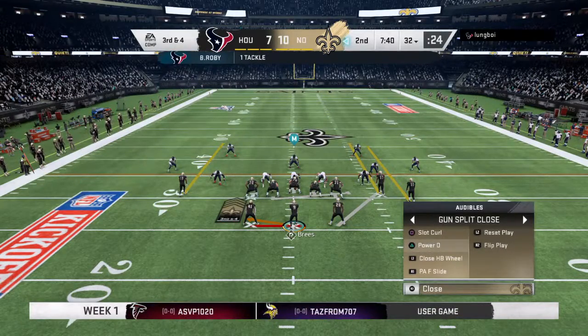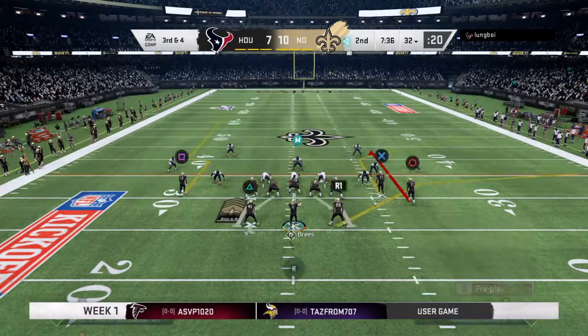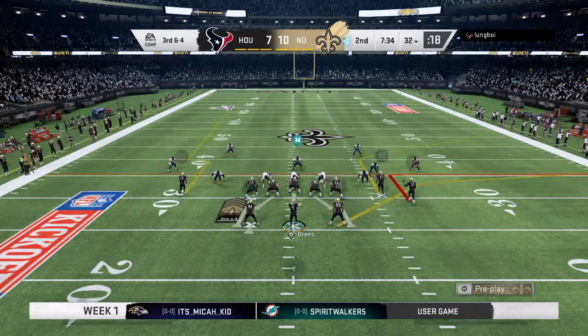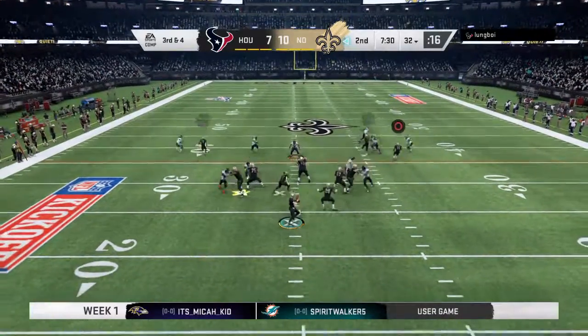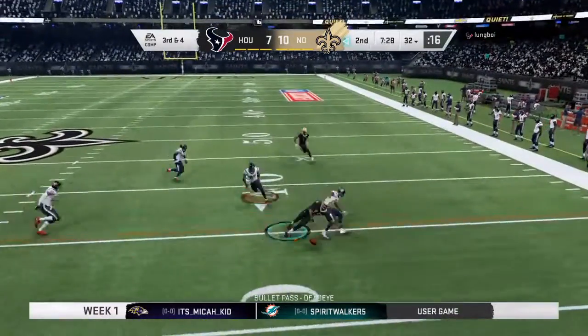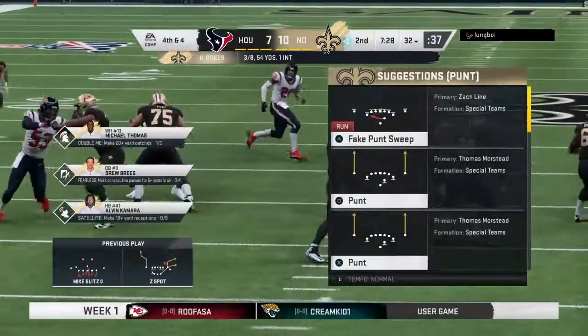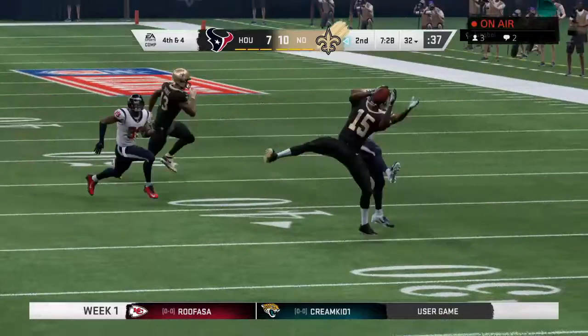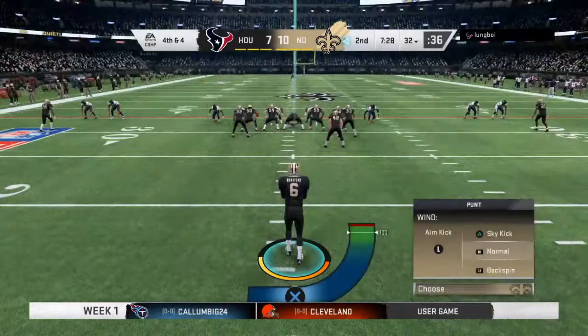Makes it 3rd and 4. From the gun on 3rd down, Breeze. Looks to throw, fires right side. And that's going to be incomplete. The coverage too good there. The contact popped the ball free, and it's 4th down.